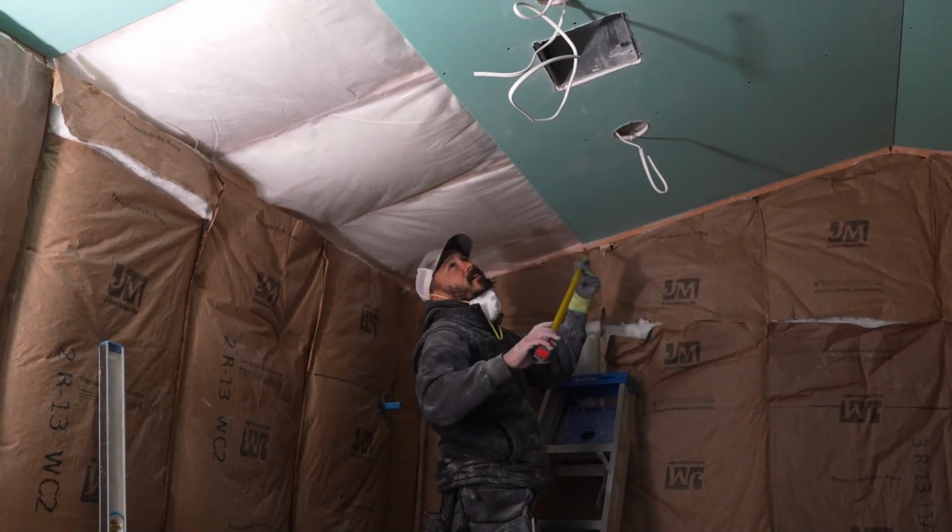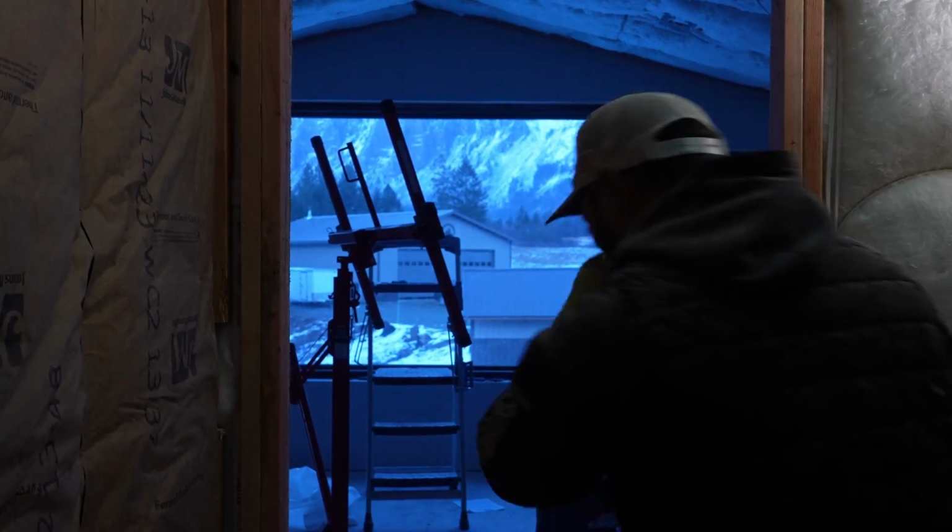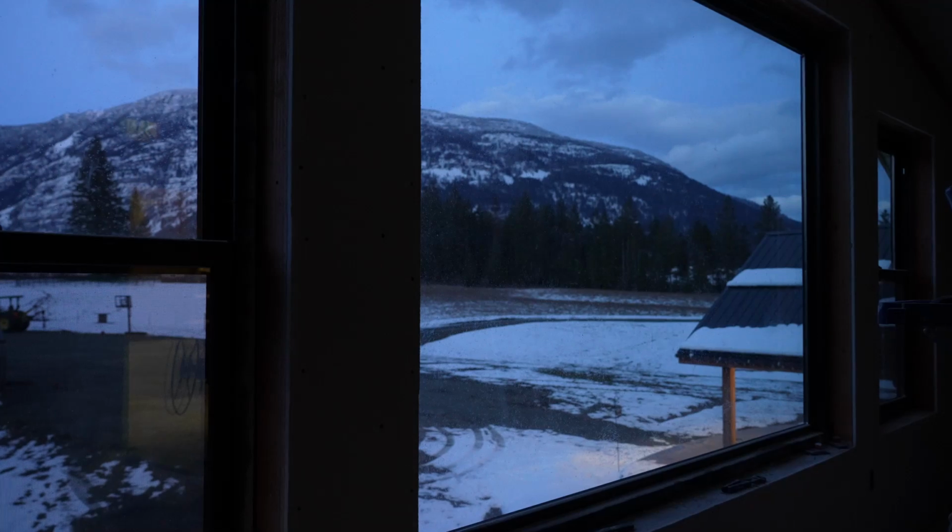That piece was hell. That was the hardest panel to put up on this entire build so far. By far. Horrible.